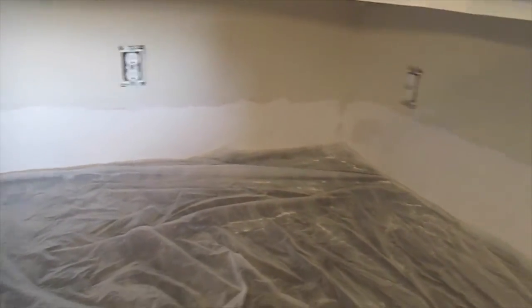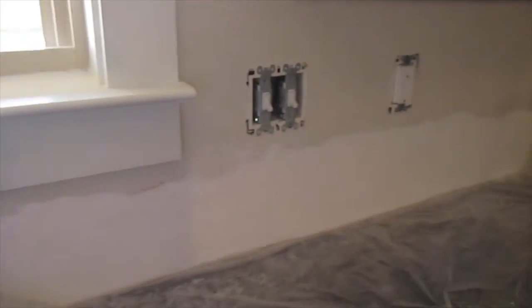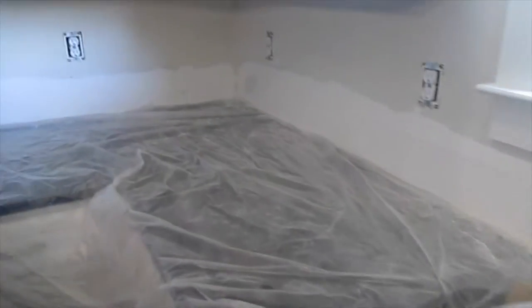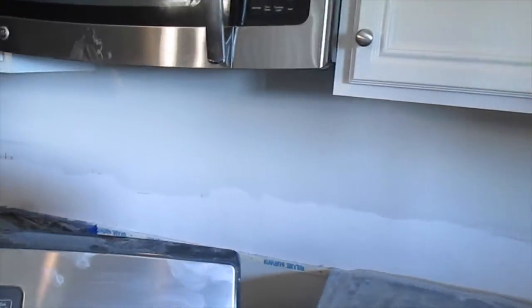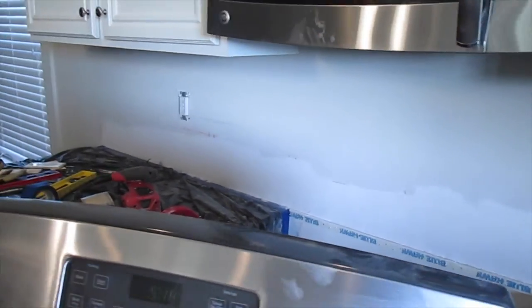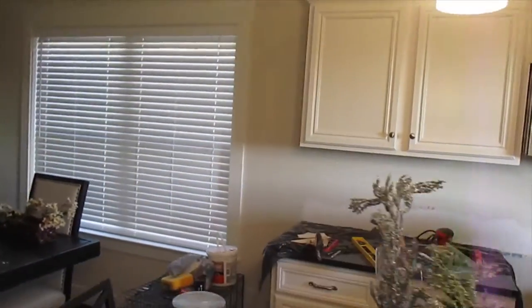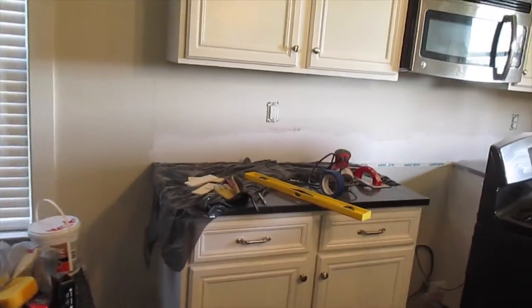This is how it finally looks after I sanded everything. It didn't have to be super neat, just on the edge of the walls where I had to repaint and everything. I made sure I got that real good. Everything else looks pretty good. Like I said, it doesn't have to be super neat because it's gonna be covered up by tile.